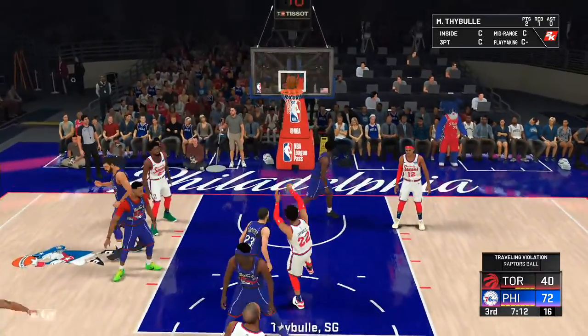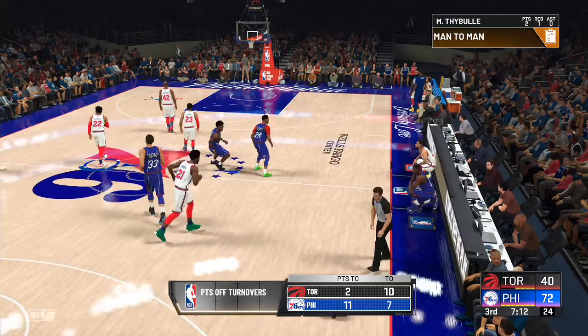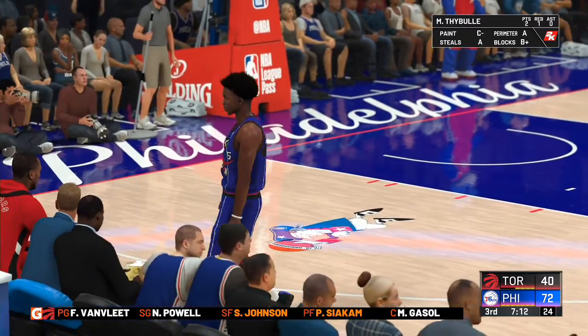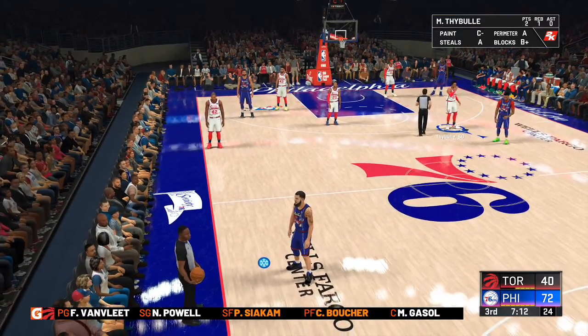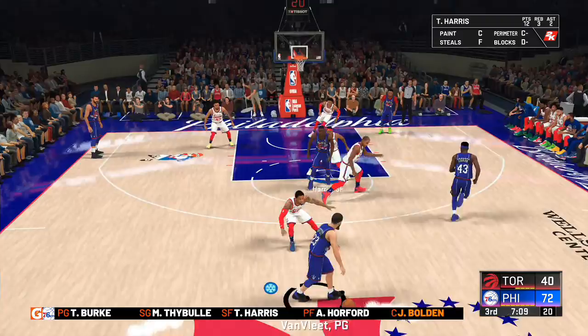And the officials call a traveling violation. Turnovers weren't a story for them early on, but that's changed. And now they're definitely having trouble keeping possession and momentum. Jonah Bolden's checked in for Embiid. The Raptors also with a sub. Boucher is checked in. Toronto's gotten off to a very slow start from three-point range in the second half. They're 0 for 4.